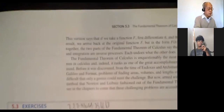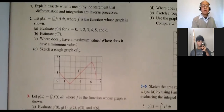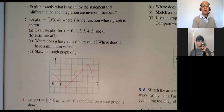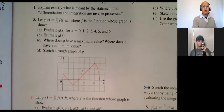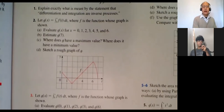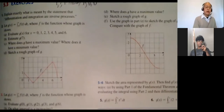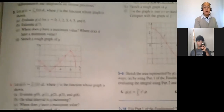So let's go to problem 2. All right, g of x is the integral from 0 to x of f of t dt, where f is the function whose graph is shown. Evaluate g of x for x equals 0, 1, 2, 3, 4, 5, 6. Estimate g of 7. Where does g have a maximum value, minimum value? Sketch a rough graph of g. Again, this is best done if I project this and then use a whiteboard, but I don't have that possibility. But let's see what we can do.